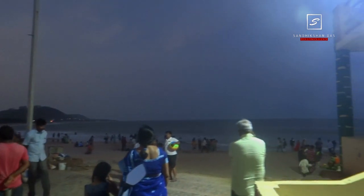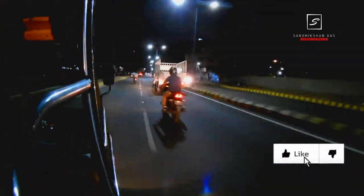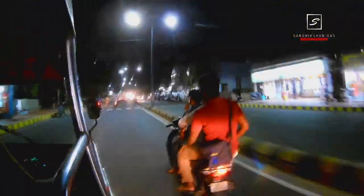Then here we spent approximately more than 1 hour, which we enjoyed a lot. Now it is time to go back to our hotel. The nighttime road also looks so crafty with one street light after another.